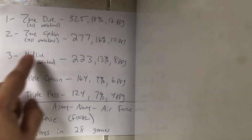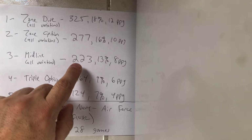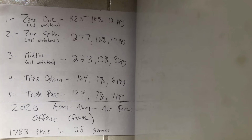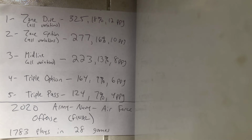Midline, all variations. Now, most of this is mid-triple. Army, Navy, Air Force ran midline 223 times. I can tell you, Air Force did not run one mid-double variation all year. Air Force ran all mid-triple this season. As a matter of fact, they ran mid-triple 52 times. But combined, midline, all variations, triple, double, was 223 times. It's 13% of their offense, and it's 8 plays per game. 6 to 7 of that is mid-triple.